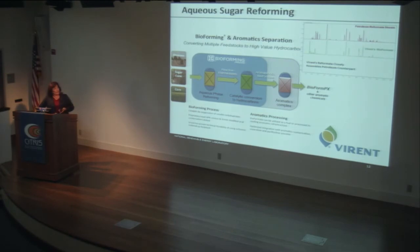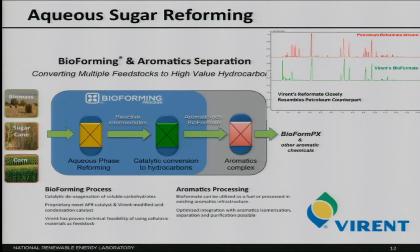If you look at the upper right trace, you can barely tell the difference between petroleum products and the biofuels that are formed from the aqueous reforming process by Virent. This company as well has found a way to take this really mixed set of chemicals that are formed during aqueous phase reforming and get to plastics as well. And I do believe they're partnered with a variety of bottle companies to have these biodegradable plastics formed from biomass.